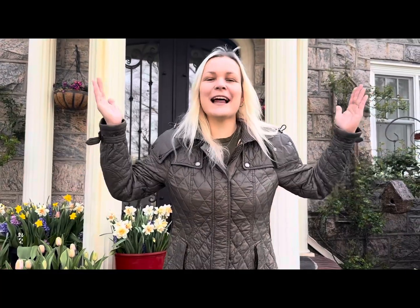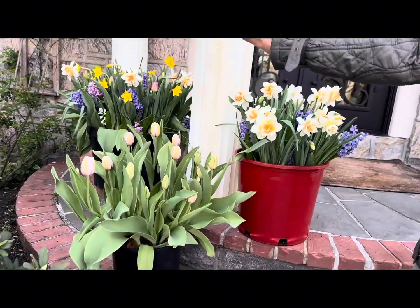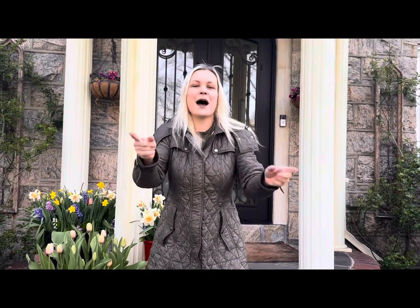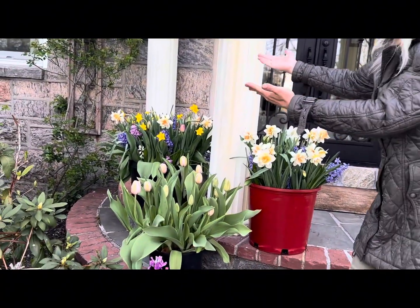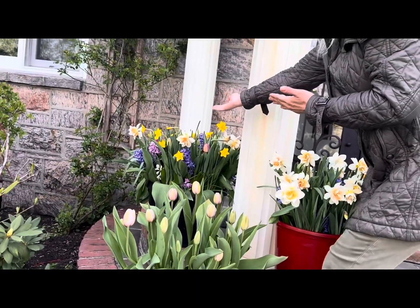Without any further ado, let's get this April 2024 home garden tour started. And I want to start today's tour with these stunning beauties right behind me. These are my spring blooming containers that we, together with you, potted up last fall. I placed these beauties right over here in front of my front entry door. And look at these stunners. They are in absolute full bloom. Just take a look at all these gorgeous flowers.